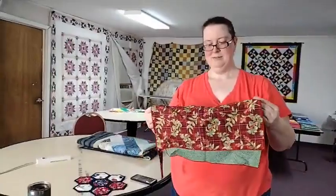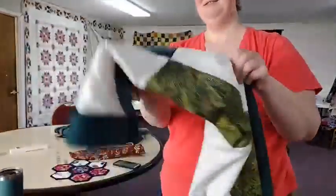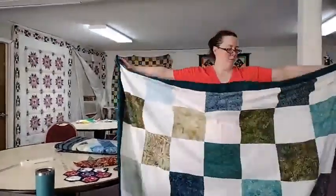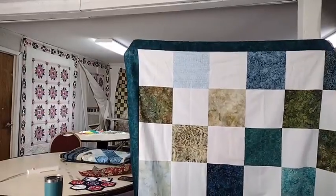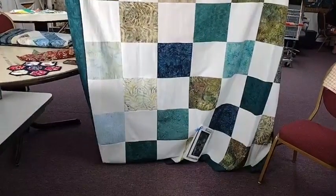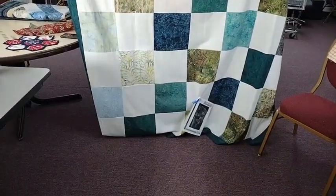Now also, Jess, let's show you this. Y'all tease me about shower curtains, so there's my shower curtain. Wider than I was expecting. Yes, I made the shower curtain out of layer cakes. I can't remember how many I used, but there's the pattern.